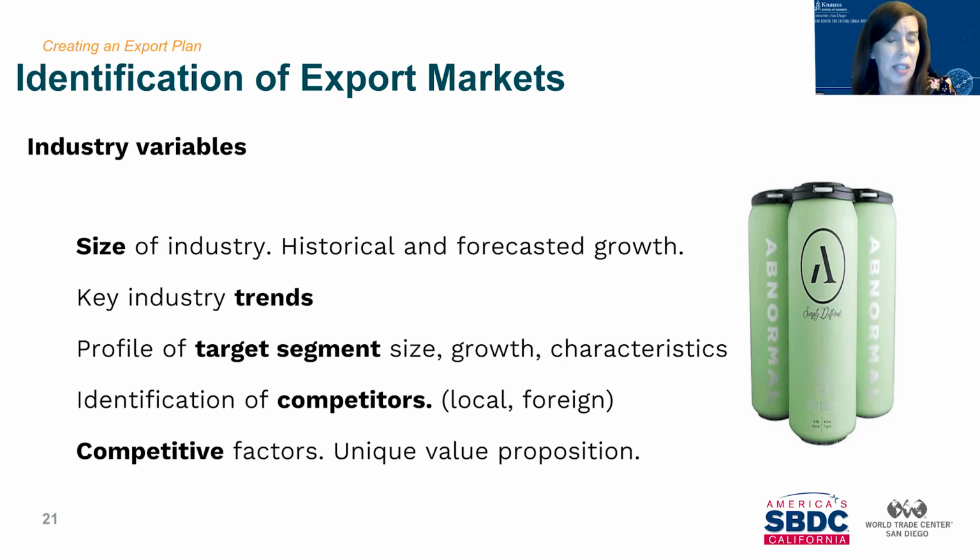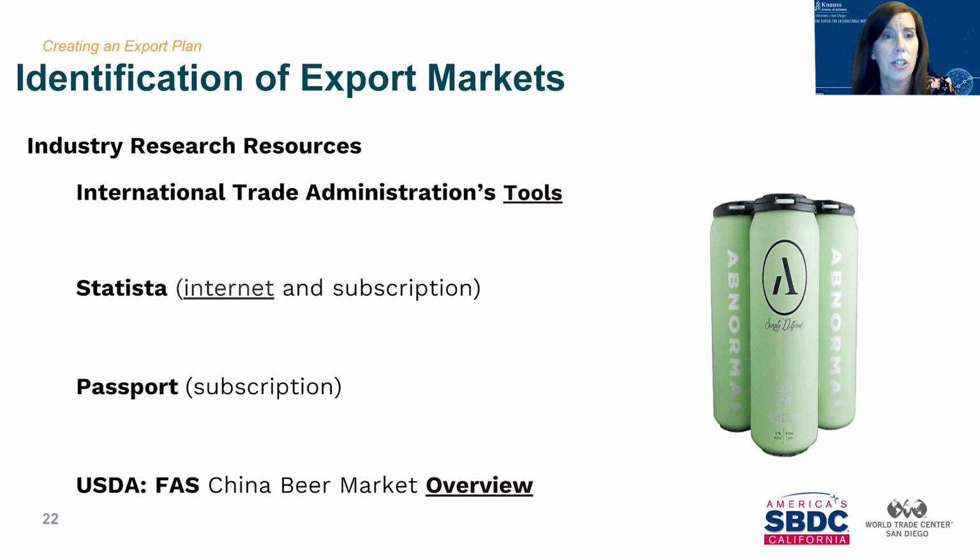So, a lot of great resources for global industry research. The International Trade Administration has a ton of great industry-specific tools for international marketing research, specifically focused on global industry research, which I highly recommend. Statista, that you can do some research on for free on the web. And then there's also Passport, which is a subscription-based service. And, of course, the USDA's Foreign Agricultural Service has some fantastic resources that are industry-specific for overseas markets. So they have a great China beer market overview that you might want to take a look at as well. But there's a lot of great resources out there.